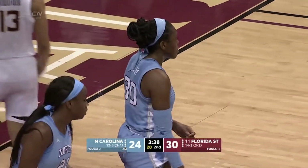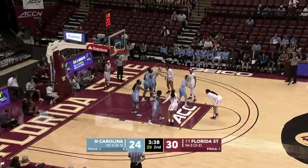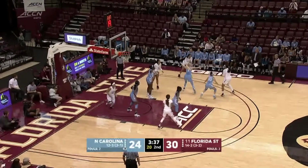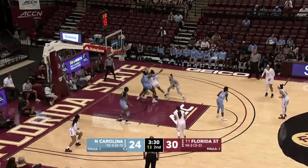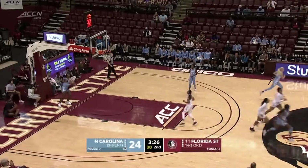And see what Courtney Banghart does with that. Because again, not a lot of post depth over there for the Tar Heels. So 20 seconds to play with for Florida State. Myers bodies up and goes right up and in. There's a strong post play.